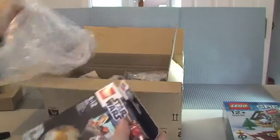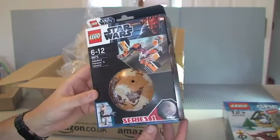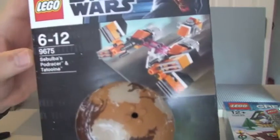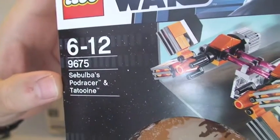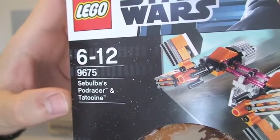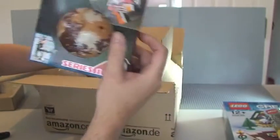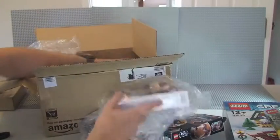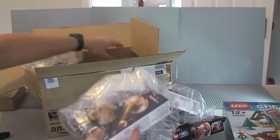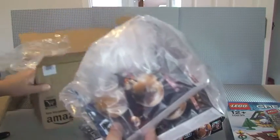There we go. So we've got the Sirius One planet set. So this is set 9675. It's Bulba's Pod Racer and Tatooine. And I've got one, two, three, four, five. They're all the same. I picked up five of those.